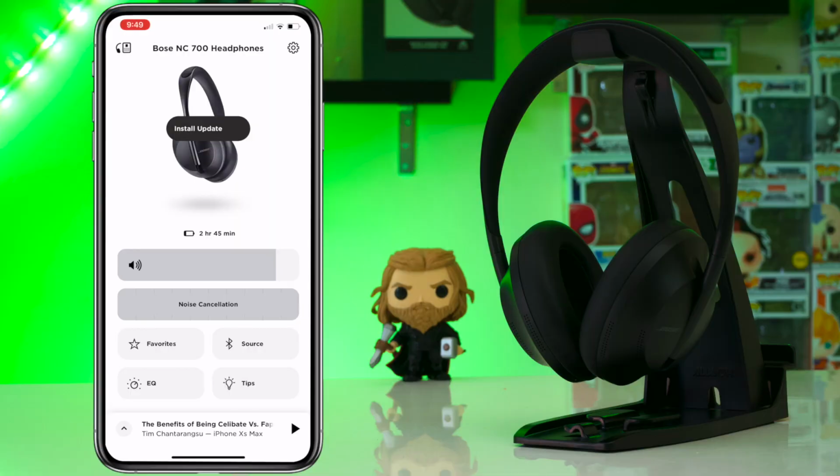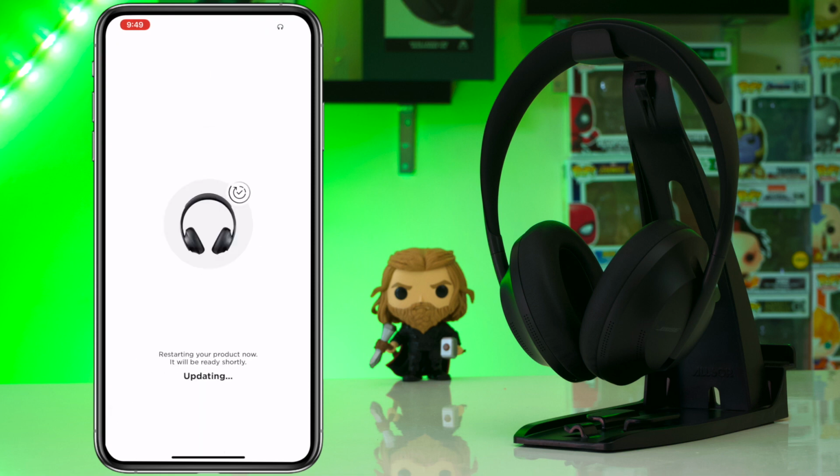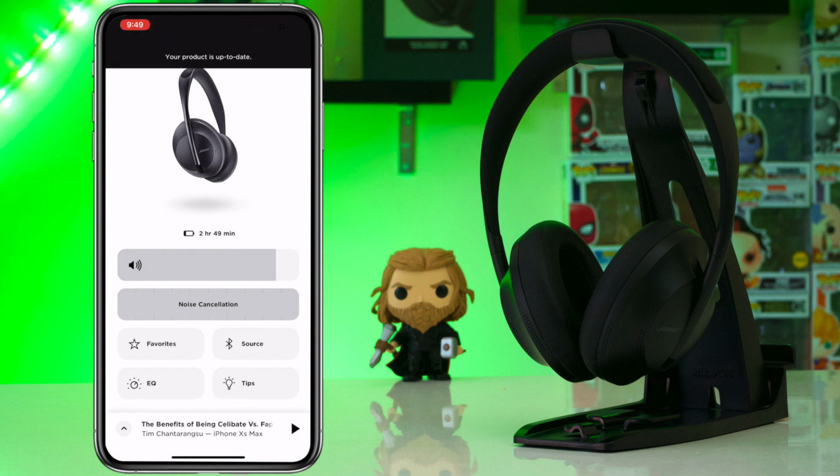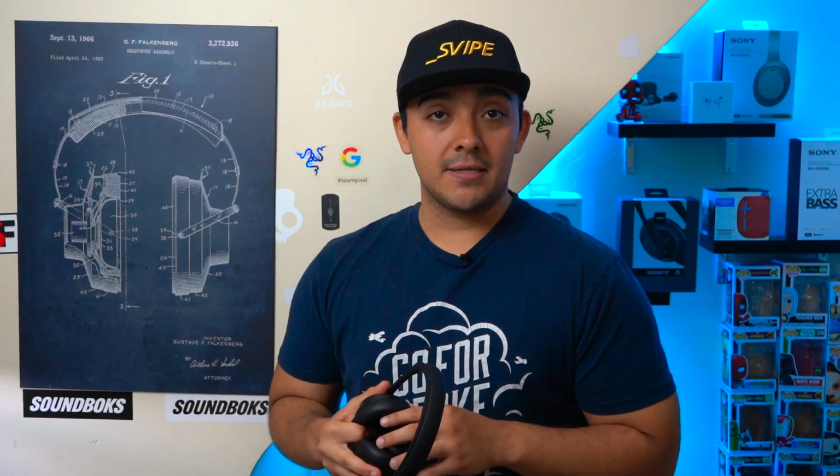But thankfully, this new firmware update did go rather smoothly. It only took one try and it took about 10 minutes to complete. But more importantly, the active noise cancellation on these headphones hasn't been changed whatsoever. But so that you can see for yourself, we're going to jump into an ANC test.